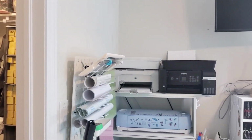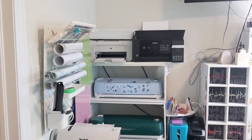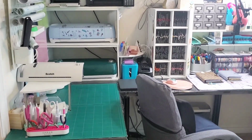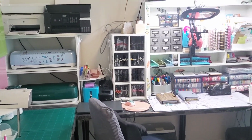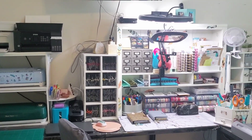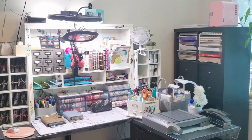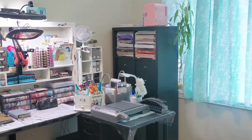So as you can see, it functions, I think, a lot better. Everything that I need right away is all in one space and I can reach it quickly. And I have my mom cave and space that I can use.